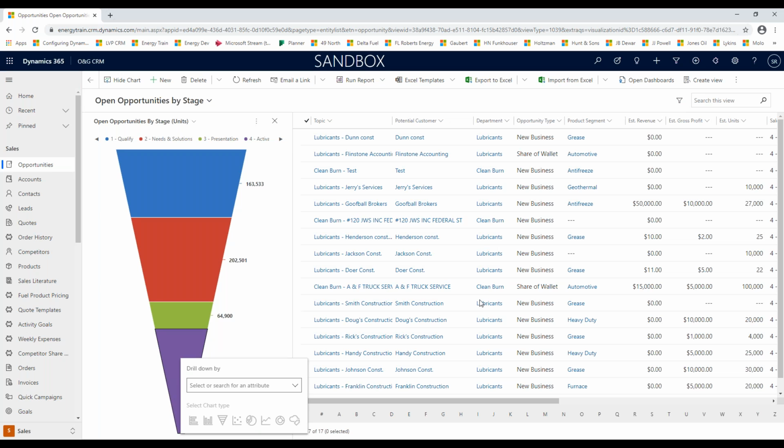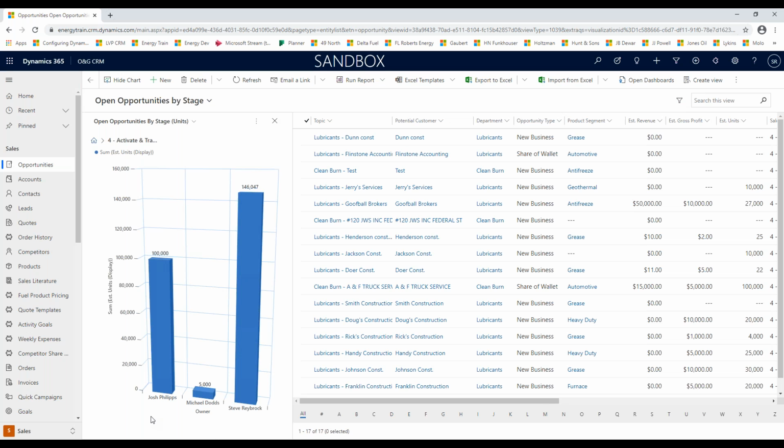But if this list was too long, if I really wanted to, I could break this list down into another chart. And that's what this little thing is here. It seems a little confusing at first, but you basically just pick the field in the opportunity record. A lot of times people might make this chart by department or maybe by owner, which is the salesperson. So let's just do that. I'm just going to make a chart of every opportunity that's in stage 4. I'll make a bar chart by owner, by salesperson.